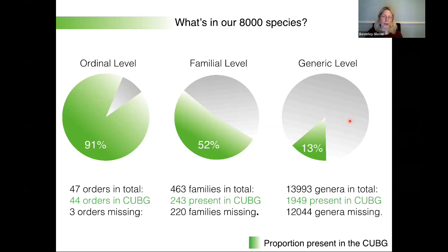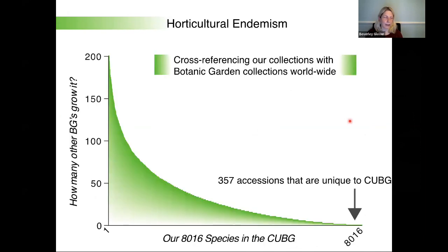What about how common those species are in botanic gardens generally? Well, that's when things get really interesting, because our 8,000 species actually represent an enormous biodiversity hotspot. The UK flora is less than 3,000 species. So we've got nearly 3 times the total flora of the UK in our 40 acres.